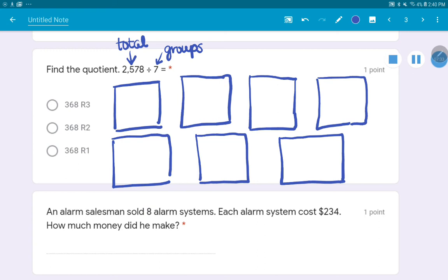What am I going to start with? Callie? I started with 300s. Why did you start with 300s? Because all 3 of those are 300. Okay. So you looked at your answer choices and knew that 300 would be a good start? Okay. Does anybody else have a reason that you might want to start with 300s? Why would we not start with thousands? Because there's not enough. Yeah, there's not enough thousands.